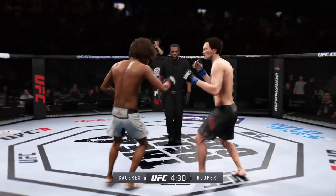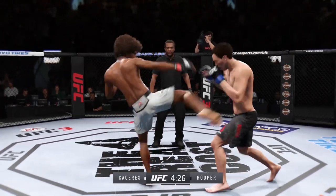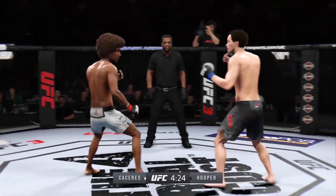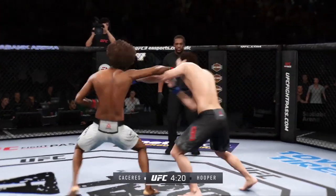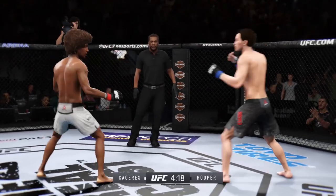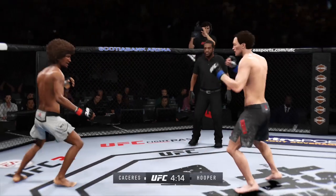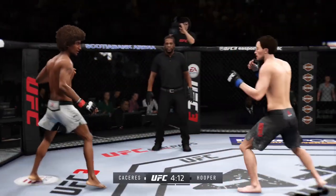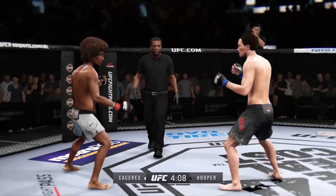Well, he's always on the counterattack, but a nice leg kick there by Caseres. Huge kick to the body. That one got Bruce Leeroy's attention. Powerful left hand. There's that inside leg kick, Joe. Just missed with the straight left hand.